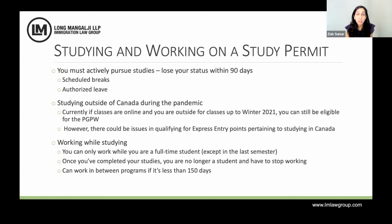Once you have completed your program, this ability to work off campus, or to work using your study permit, does end. So once you are no longer a full-time student, you do have to stop working using that study permit. Again, this can be whether you have finished your program early, at any point in time, once you have received any confirmation that you have finished your program of study, you do need to stop working using the study permit.